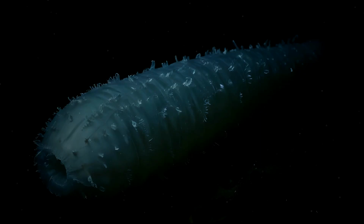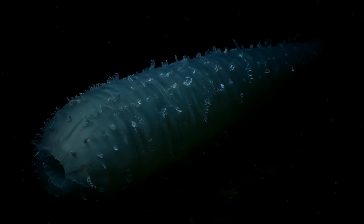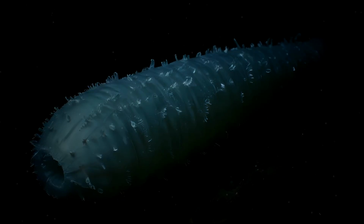In all this falling, the ocean is quietly doing something vast. Each flake carries carbon drawn from the air by life at the surface, and as it sinks, that carbon is carried down into the deep and stored.